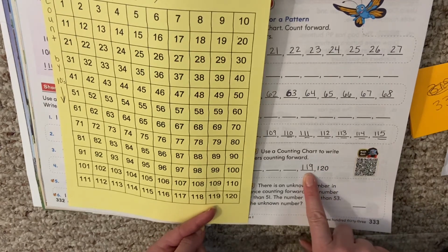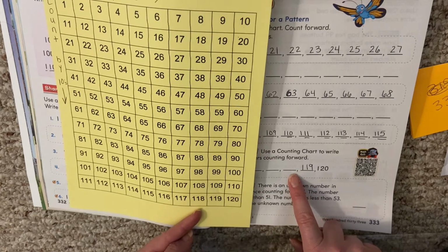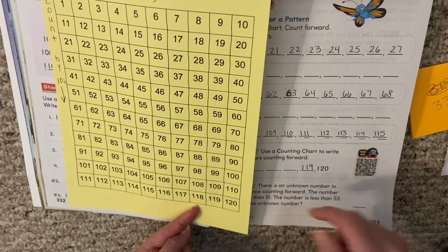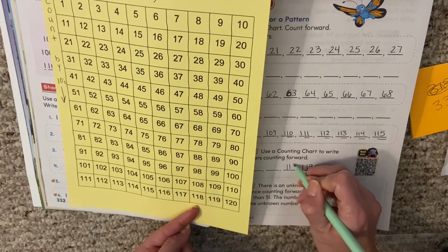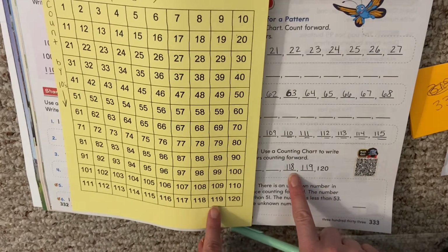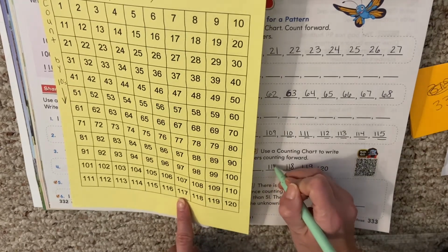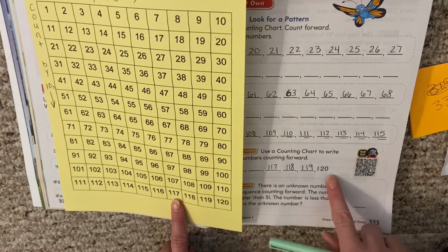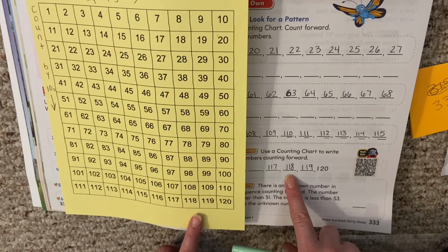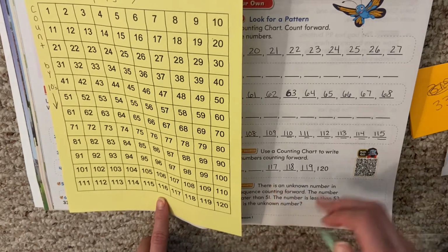Okay, 119. What comes right before? So look at the direction we're going. We're going backwards. Oh, what comes right before that? 118. Do you see how we're going backwards? So we started here, 120, 119, 118, 117. All right, so let's keep going. So we started here, 120, 119, 118, 117. What comes next? 116.